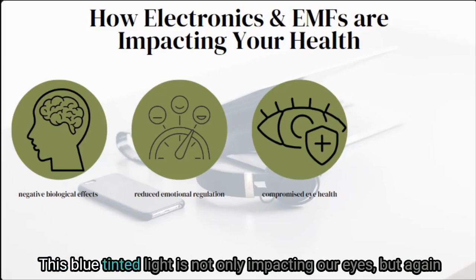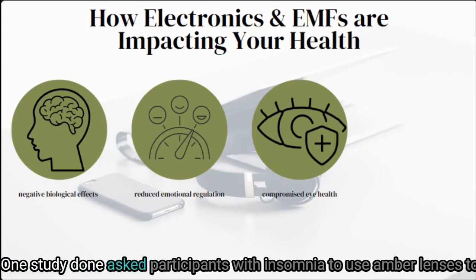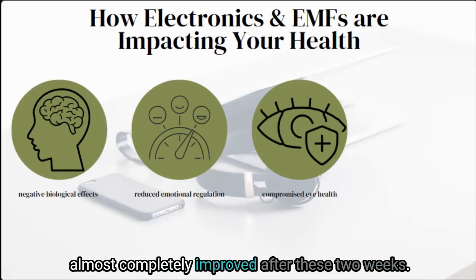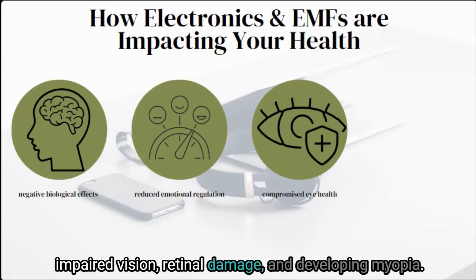This blue tinted light is not only impacting our eyes, but again, also negatively affecting the production of melatonin in the body. One study done asked participants with insomnia to use amber lenses to block the blue light from their eyes for about 2 hours prior to bedtime. And oddly enough, their insomnia symptoms were almost completely improved after these 2 weeks. So blue light has also been linked to macular degeneration, impaired vision, retinal damage, and developing myopia.